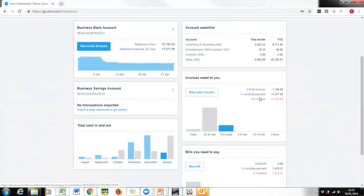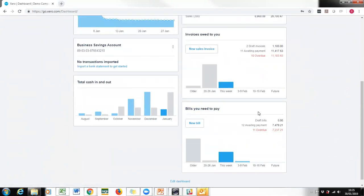I've got 11 awaiting payment, I've got 10 overdue. Okay, well, there's 10 that I need to chase up. So I can go through and chase them up, and obviously, making sure my bank is reconciled first so that I'm not chasing someone that's already paid.